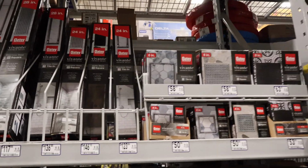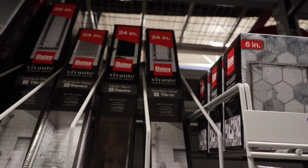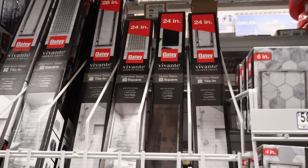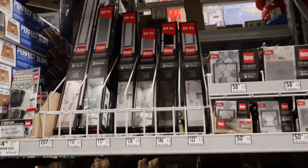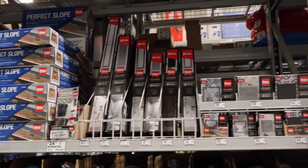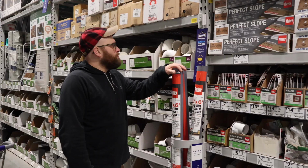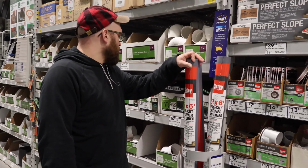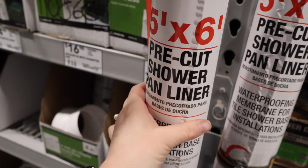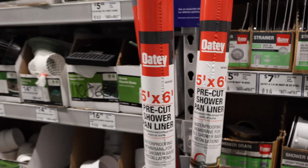We happen to be near the drain, so we're not at this point yet, but we took a look, and I like the idea of this matte black one that's nice and long, so we might be able to do just one long rectangular one like that in the center of the shower. This is the stuff to make the shower waterproof. Oh, pre-cut shower pan liner. Eli, $80. Come on.